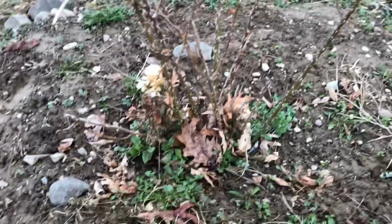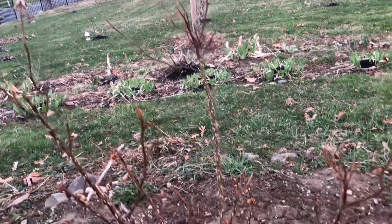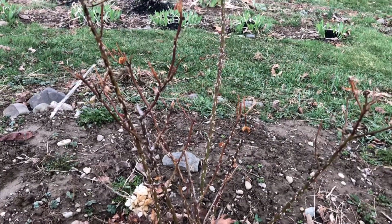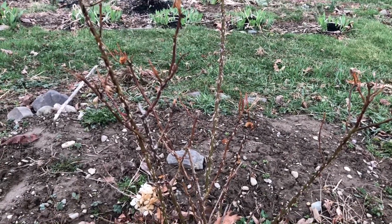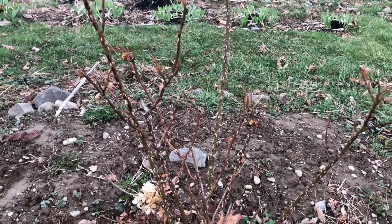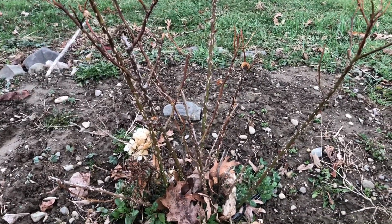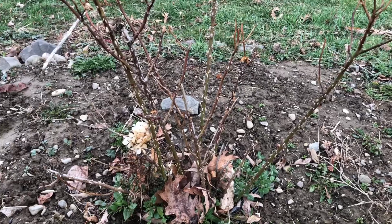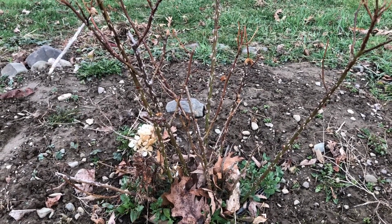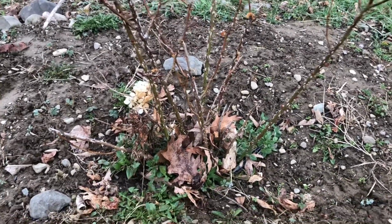Let me trim this. Before trimming, I thought you should see how it looks. They are not very big and have a lot of branches because I did not add any fertilizer. If you add, they will grow very well. But because I have so many plants and somehow I focused on other plants, I could not add any fertilizer in the past years. So they are growing, rate of growth is medium, but I'm happy with that because with very low maintenance, the way they bloom, I'm very happy with them.